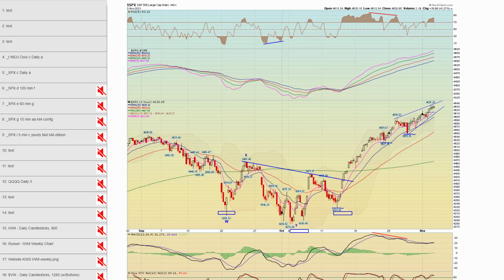Chart 6, here's a 2-hour time frame. Again, a few weeks back, I showed this inverse head and shoulder pattern. That played out very nicely. Initial longs would have been this higher low. We just had this monster move up.